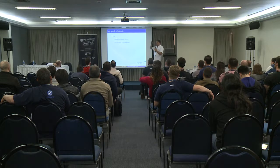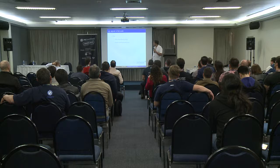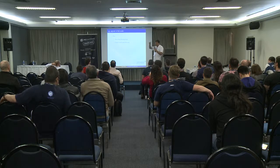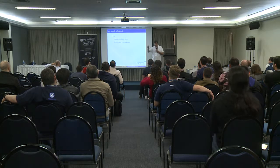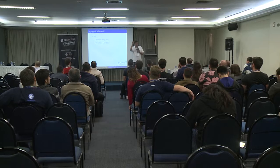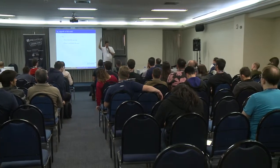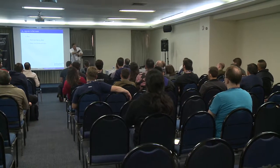pg_upgrade will only do dump and restore of global objects and schemas, and then it copies the data over. But if you do link mode, it doesn't copy it, it just creates hard links. And then it does some fiddling with the hint bits so that they can work on the new version. And maybe something else that I don't know. No, no, that comes later. Don't spoil it.